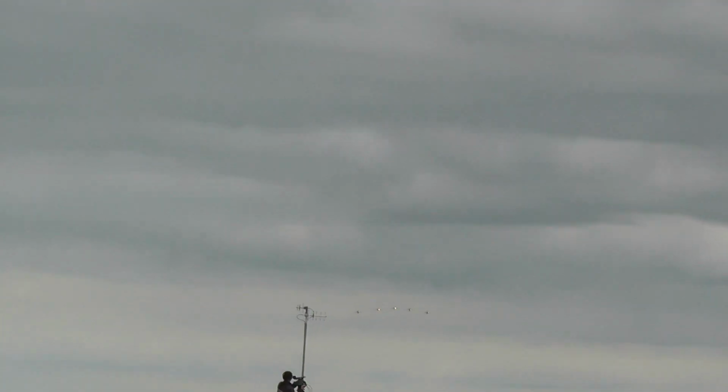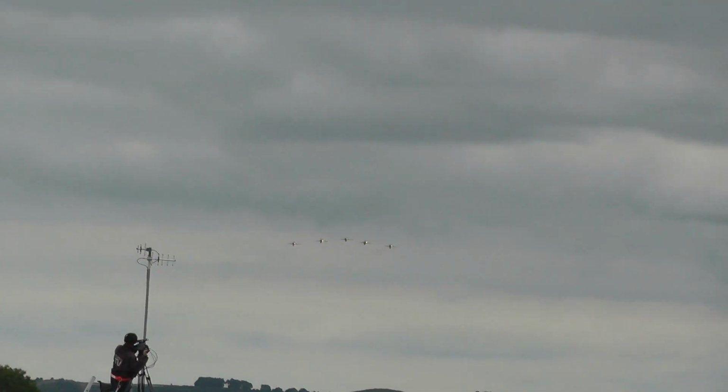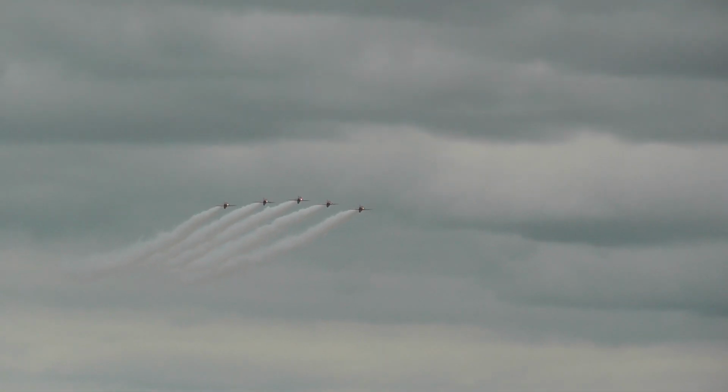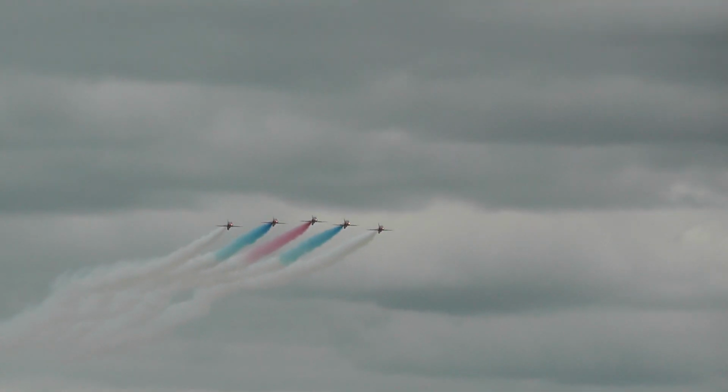Keep looking to the left. Here come the nose lights on. The inside members of the formation about to simultaneously roll to the outside, changing smoke colour as they go in the Rollbacks.